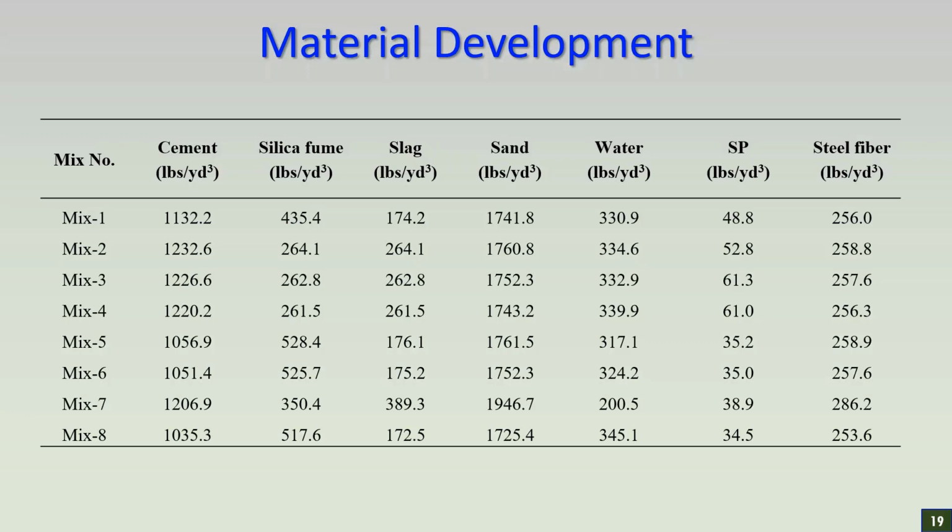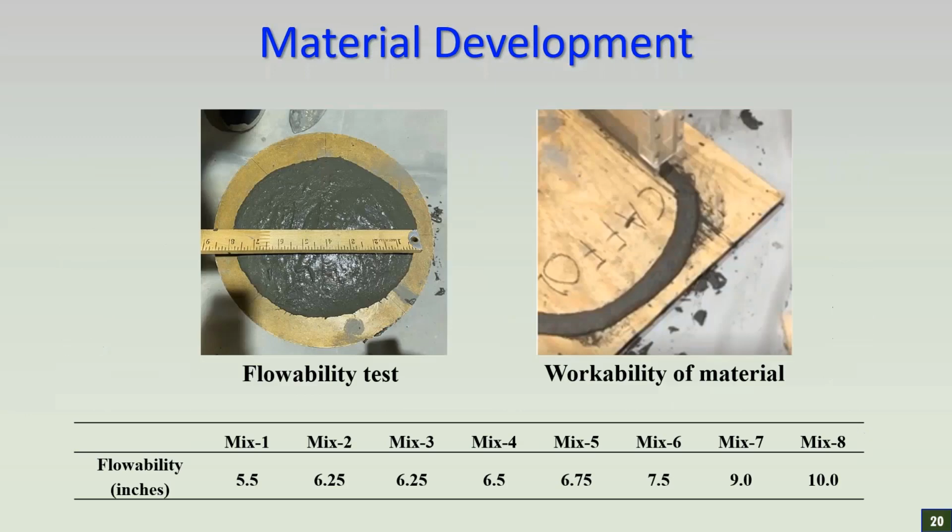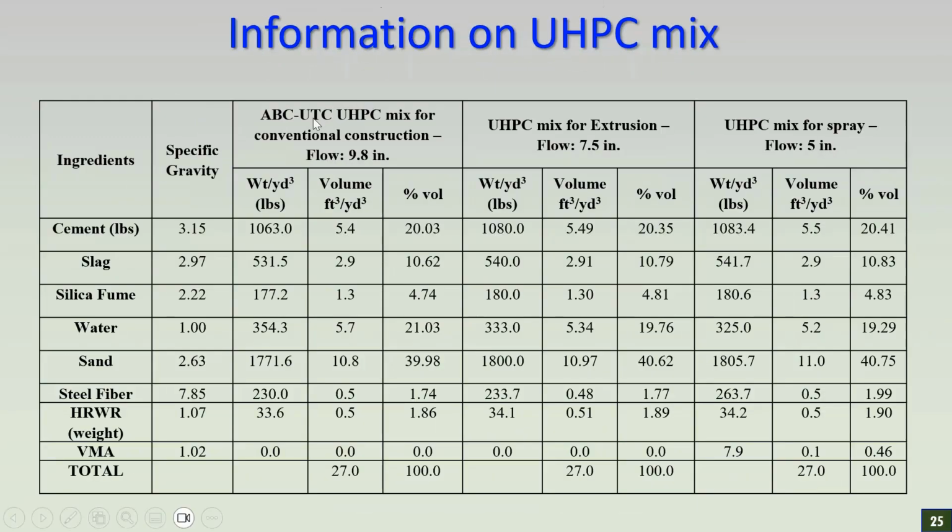Go ahead. So as Dr. Azizinamini mentioned, we have used open source UHPC, so it is called non-proprietary UHPC. So the recipe of the mix is available to be used by anyone. Yeah, so these are the different compositions of the different UHPC mixes which we have chosen. Okay, all right, that's fine.